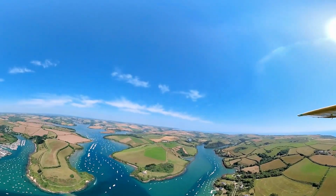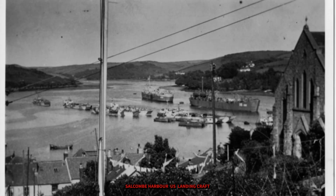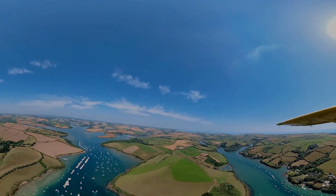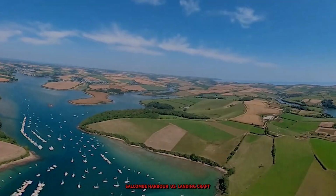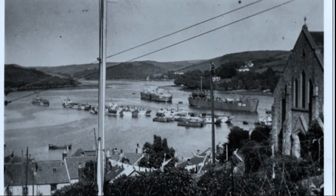Because of the location of RAF Bolt Head, which was barely half a mile from Salcombe town, and the activity that was to ensue when the US Navy arrived with their landing craft and all the build-up for D-Day, which naturally attracted the attention of the Luftwaffe as they were carrying out many hit-and-run raids, normally flying the Focke-Wulf 190 and also the Messerschmitt 109.